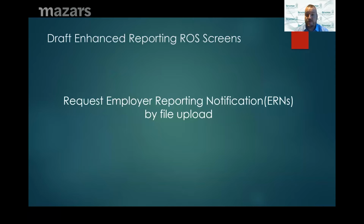The first one there is an employer report and notification by file upload. So the first question is, what is an employer reporting notification? One thing we're mindful of is that not all employers are recording these payments in payroll. They may be recording these in a different software package altogether, or on Excel, or on paper in some cases. One of the requirements needed as part of the report is the PPS number and the employment ID.